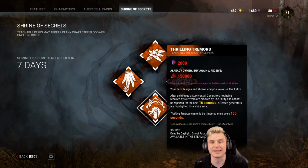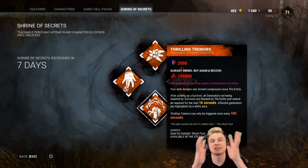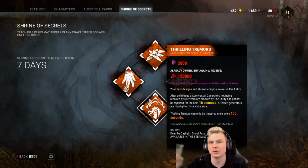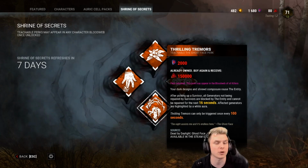When you pick up a downed survivor with Thrilling Tremor, all generators that don't have a survivor in them will have the entity's claws seal them. They'll be glowing white, so you know that there's no survivors on any of these generators. If 3 generators are not glowing white, you know the other 3 survivors are working on 3 separate generators.